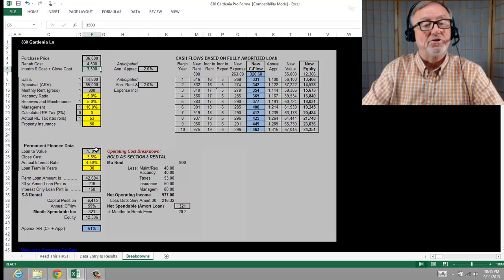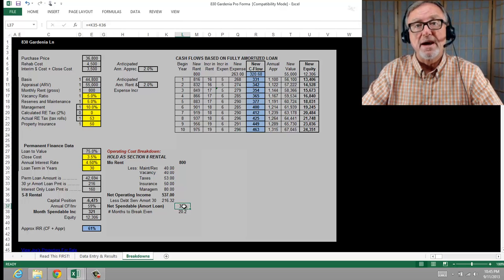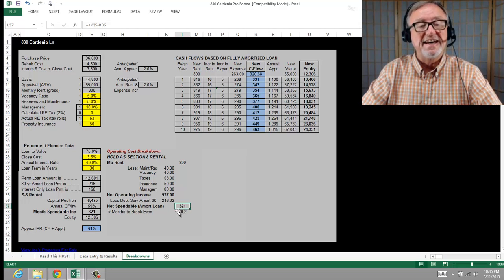So we didn't change anything else in here except we added, assuming you're going to refinance it, a 75% loan to value loan, paying 3.5% closing cost on that loan and about 4.5% annual interest for a 30-year note. That puts your net spendable income after management at $321. Now when I quote these $300 plus cash flows, I'm quoting them with you paying for a manager. If you manage it yourself, you can add another $80 to that, which puts you at a $400 cash flow if you finance this. Just a fantastic deal.